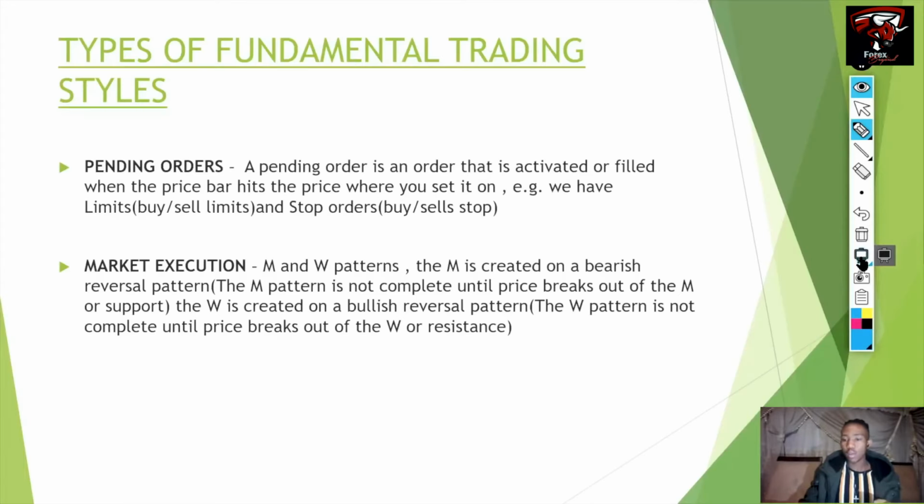I prefer using the market executions because you get to profit on the whole movement of the volatility of the spike of the market.